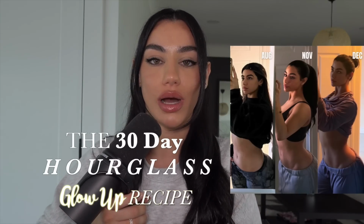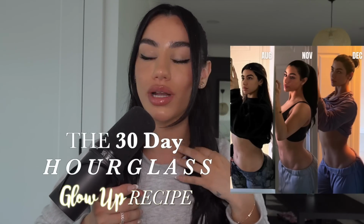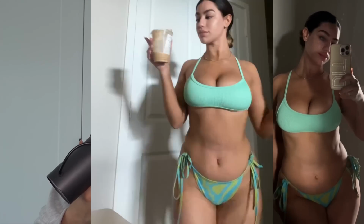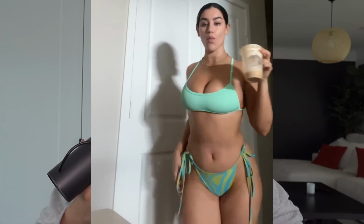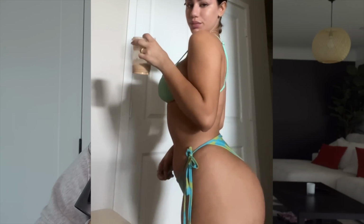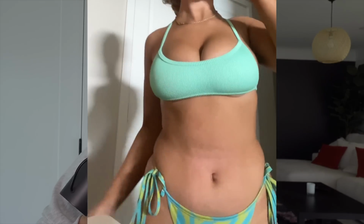I am going to be giving you girls the 30-day glow up plan strategy, whatever you want to call it. I actually did this strategy back in July when I was at my heaviest, and I had a lot of just stubborn fat, especially in my face and my lower stomach. I got to a point where I was just so uncomfortable, but didn't really know what strategy to start.